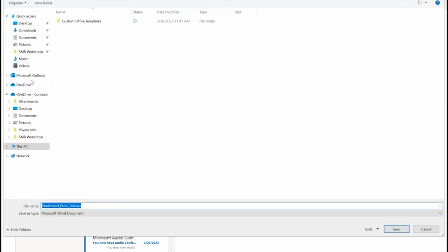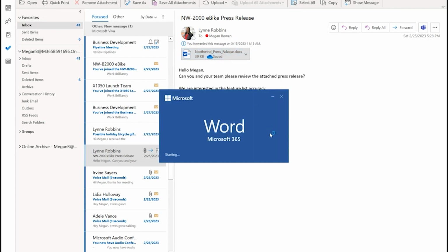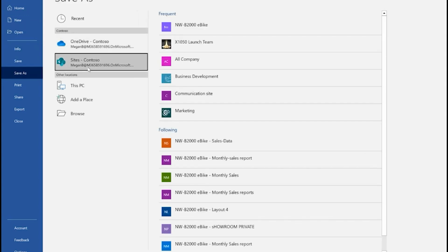So let's say I need to collaborate on this press release with our product team. The best way to collaborate on a document is to have it in one place where everyone can work on it without having to share or worry about version control. But we'll be showcasing Teams later on. So for now, I'm going to copy and paste this to a Teams location from within OneDrive.